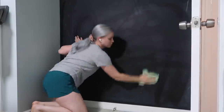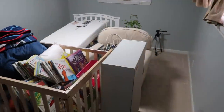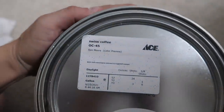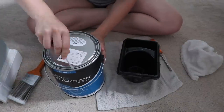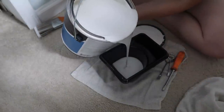Right now I'm standing in the corner. I see you from across the room. I used this color, Swiss Coffee, in what is now the playroom, what used to be the nursery. I'm not sure if you guys remember, if you've been here for a while. I absolutely loved this color, so much so that I wanted to do this bedroom that color as well.